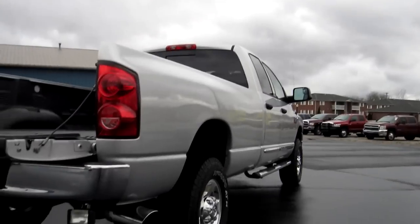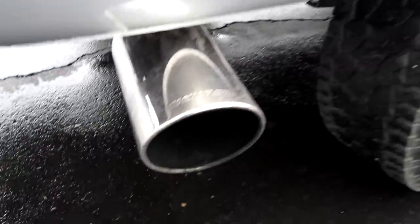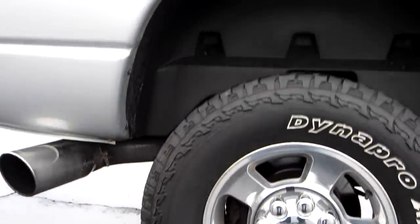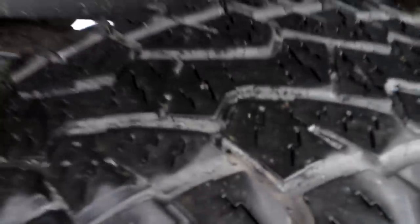The passenger side of the truck is just like the driver's side. Everything's in great shape. Nice Magnaflow exhaust. This truck does have a DPF delete as well as an EGR delete. Hankook Dynapro ATM tires. These are 285/70R17s. Plenty of tire life left, 50-55%.